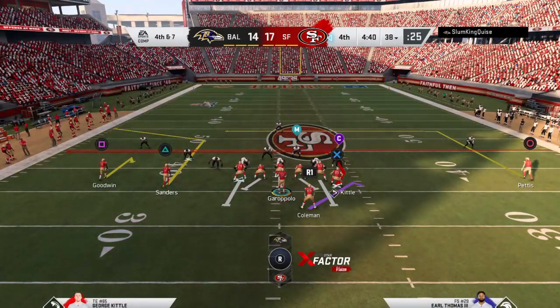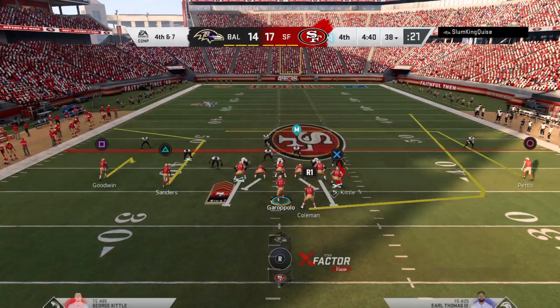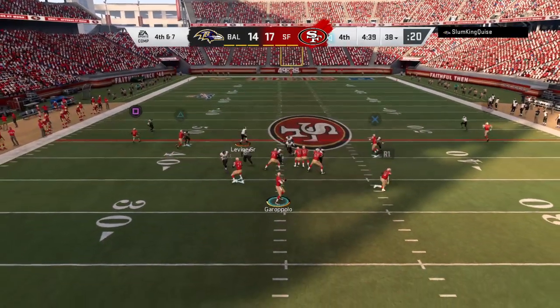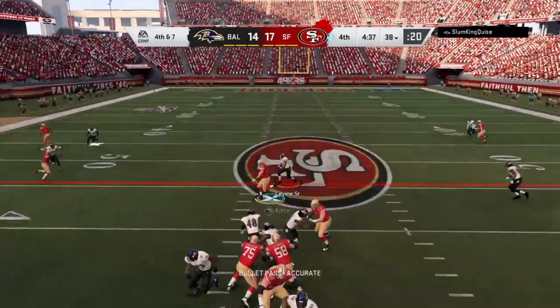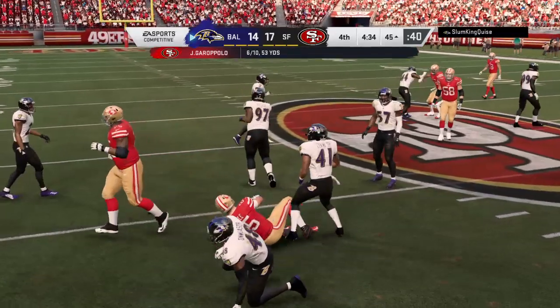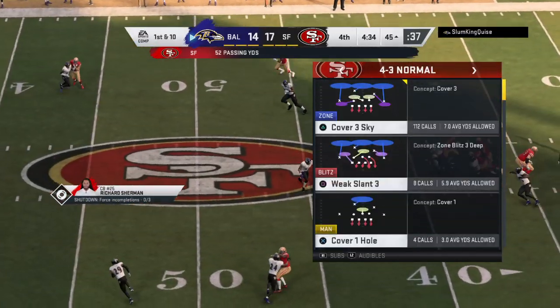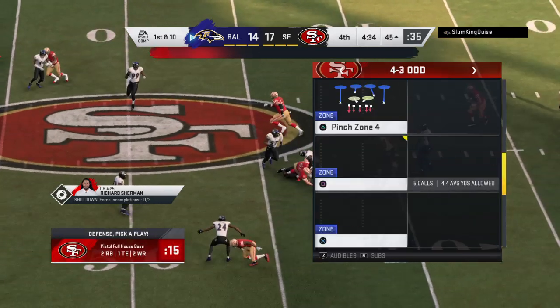And here's a big one now. Trying to hold this lead. They're going to go for it here on 4th down. It's Garoppolo. Over the middle to Kittle. Depend on the spot. And they say he's just short. The Niners go for it, but it doesn't work out.